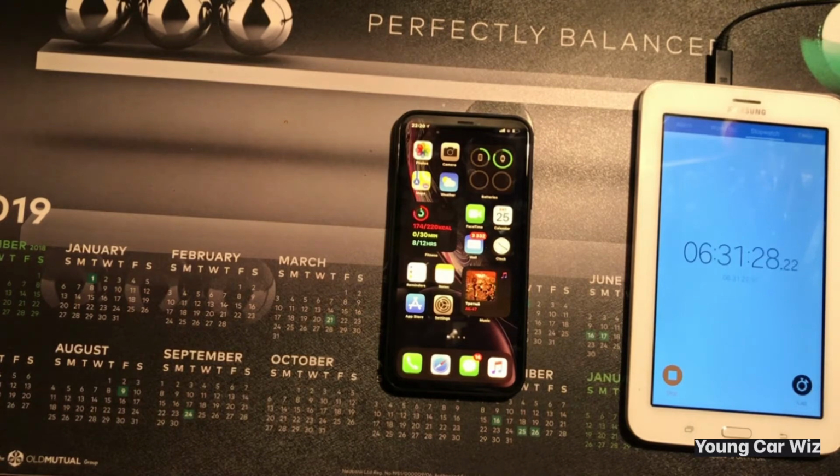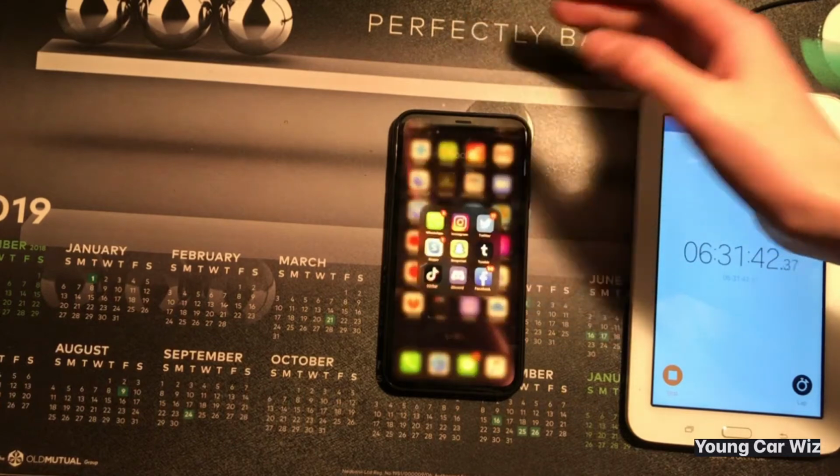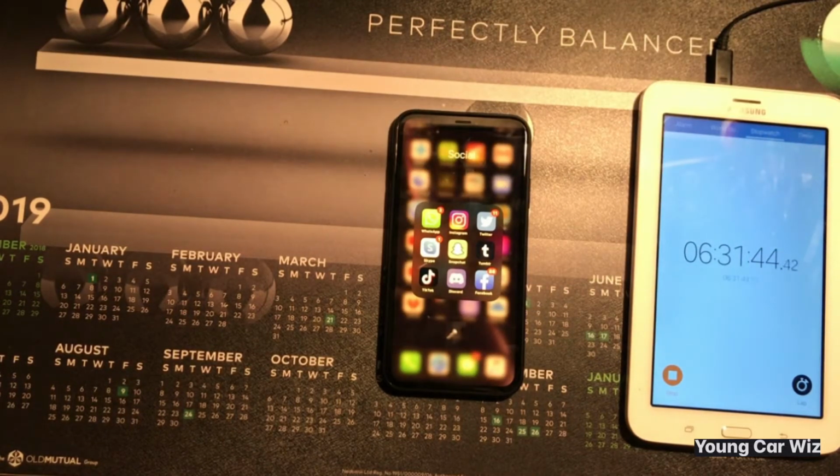Okay, so now I'm going to go full out on you guys. I'm going to make this battery go to 0%. So what I'm going to do right now is go through Instagram. And they say that Facebook drains battery, so I'm also going to go to Facebook, watch a little TikTok, go to Snapchat, and then Twitter.